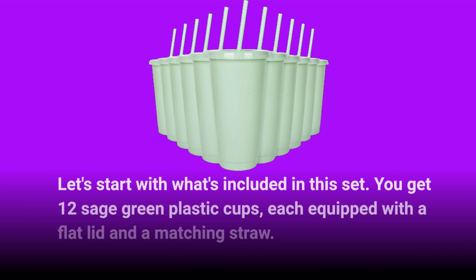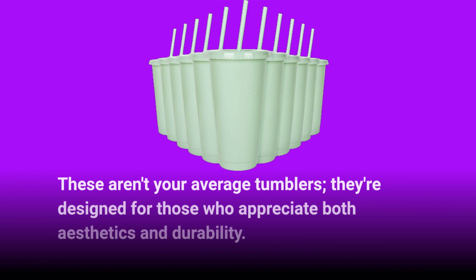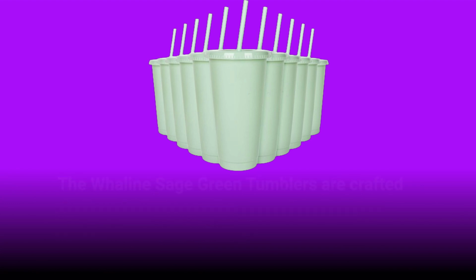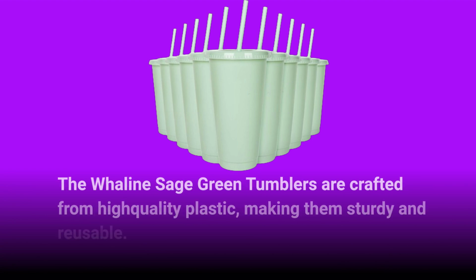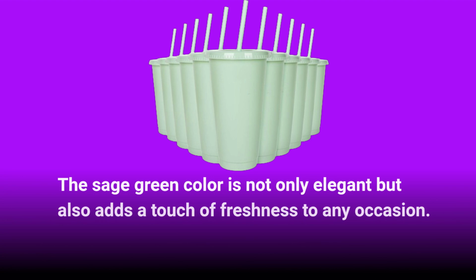You get 12 sage green plastic cups, each equipped with a flat lid and a matching straw. These aren't your average tumblers. They're designed for those who appreciate both aesthetics and durability. The Whaline Sage Green Tumblers are crafted from high-quality plastic, making them sturdy and reusable. The sage green color is not only elegant but also adds a touch of freshness to any occasion.